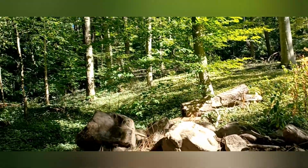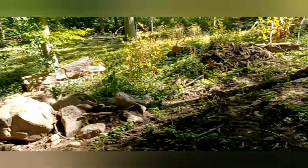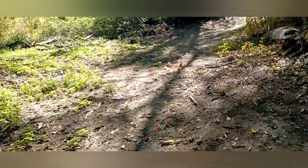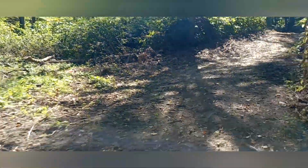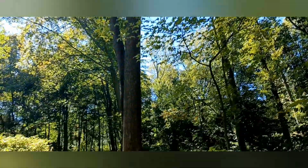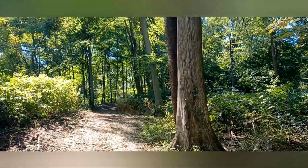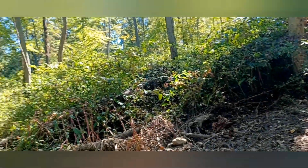It's beautiful back here. There's some pretty decent sized rocks right there that my husband's found and pushed over there. This beech tree, I think, is the tree that he was... Is that a beech tree? Or is it? Oh, it's that one right there. That beech tree right there. He was thinking about putting a stand in.